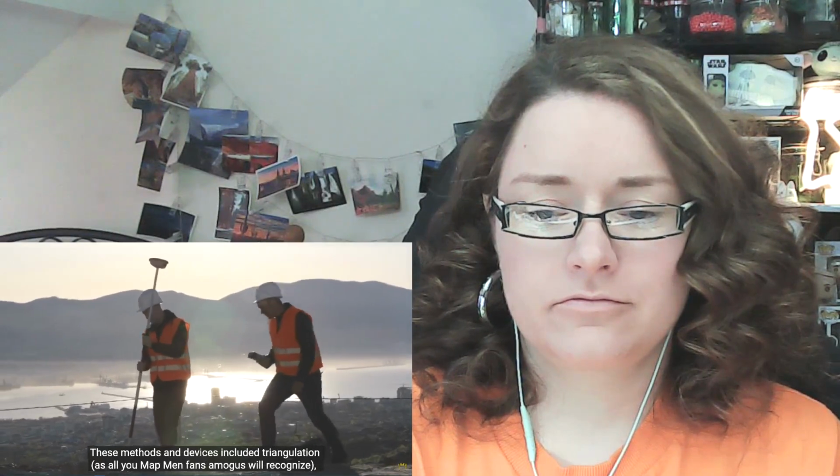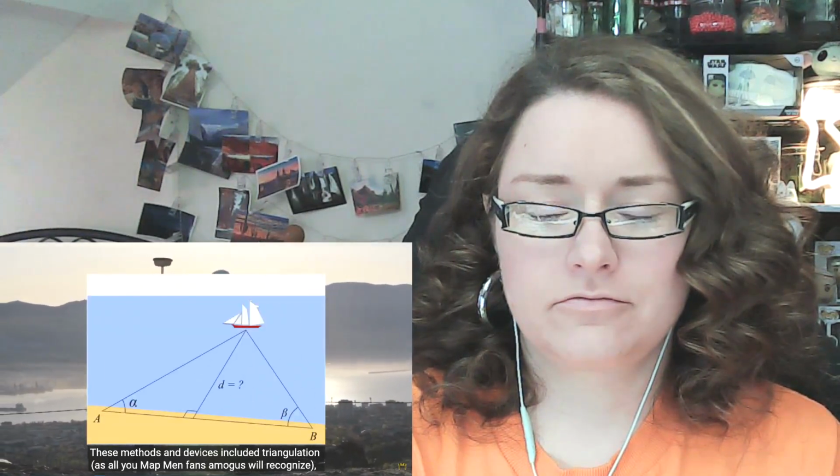However, you could also survey the land around you, and there are many different ways of doing that. These methods and devices included triangulation, as all you Mapman fans among us will recognize, or the groma for building long, straight Roman roads, or rope stretchers measuring the flooding of the Nile in ancient Egypt. However, these were more often used for surveying land to build stuff on top of it, and to tax whatever was built on top of it. So you go to survey the local area, and actually, you don't really need to. Wait, then why'd you just tell me how to do it? Well, someone's got to do it for certain areas, but a cartographer's job isn't necessarily to collect all this data, but to compile it together.